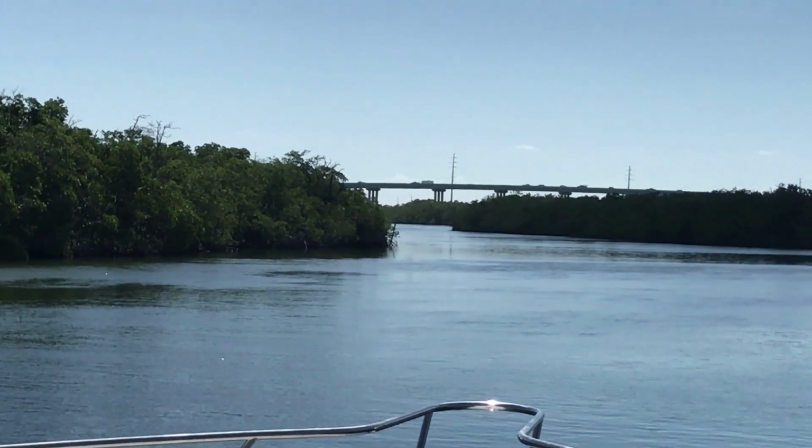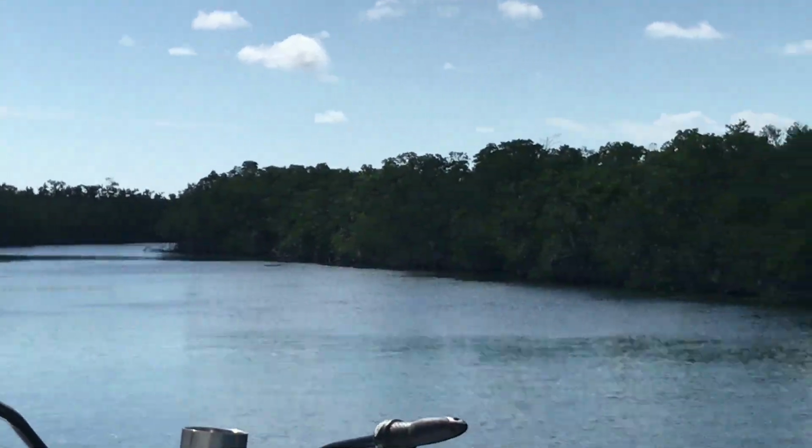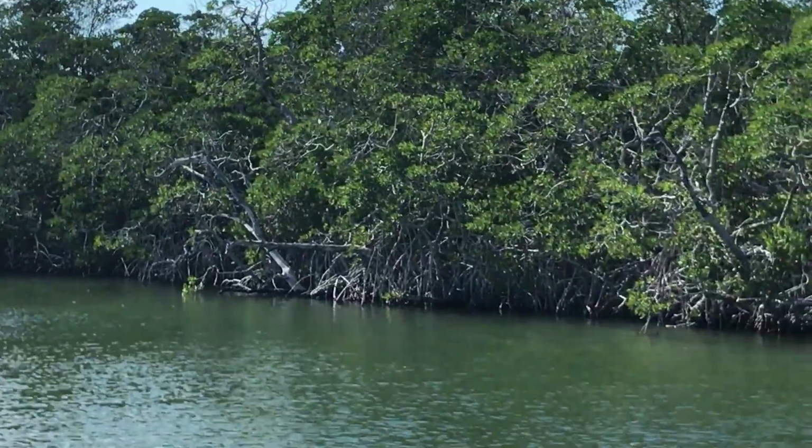We've traveled this bridge many times into the Keys for diving and fishing and all around boating. First time, though, traveling north to south via the ICW.